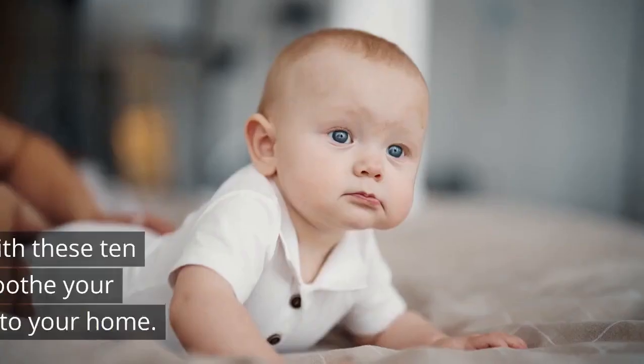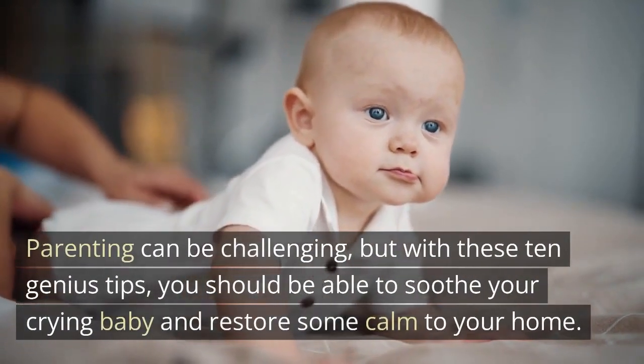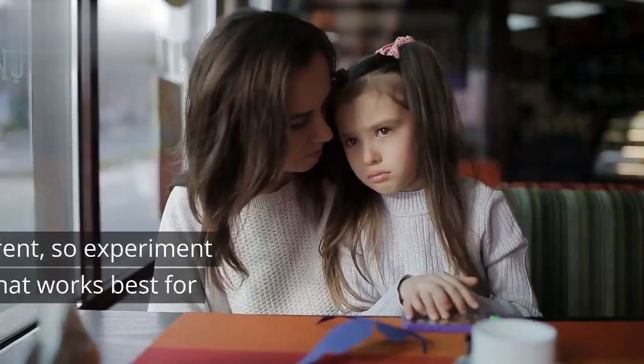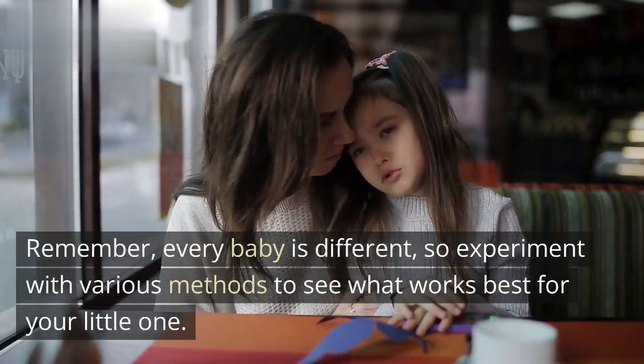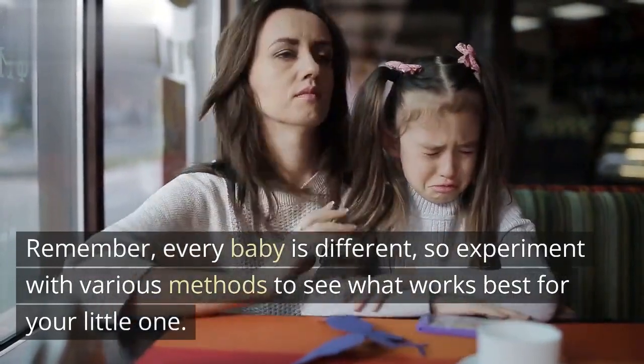Outro. Parenting can be challenging, but with these 10 genius tips, you should be able to soothe your crying baby and restore some calm to your home. Remember, every baby is different, so experiment with various methods to see what works best for your little one.